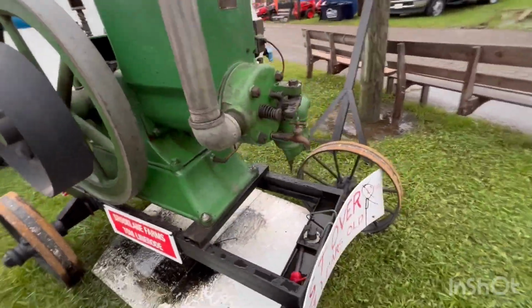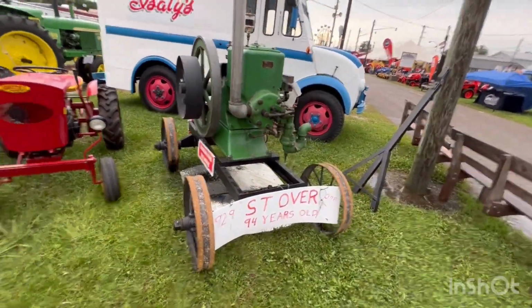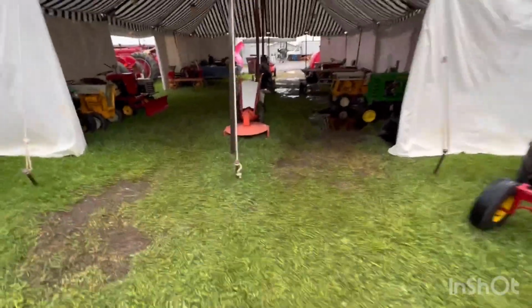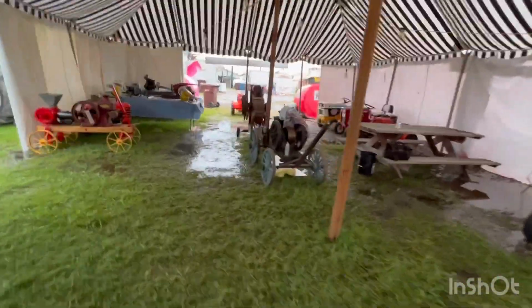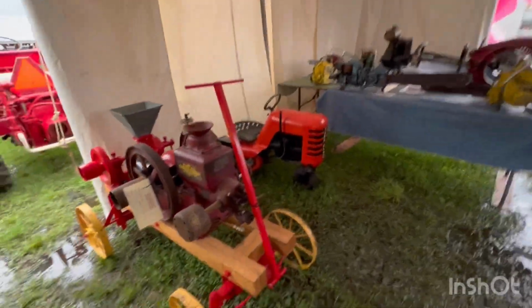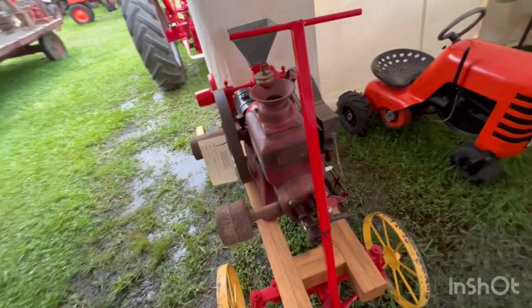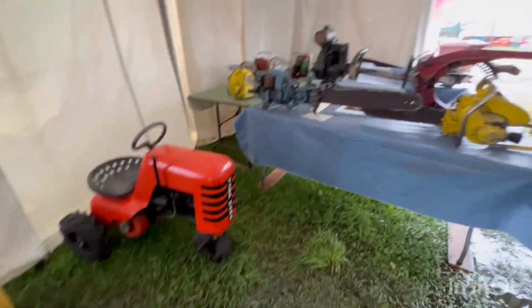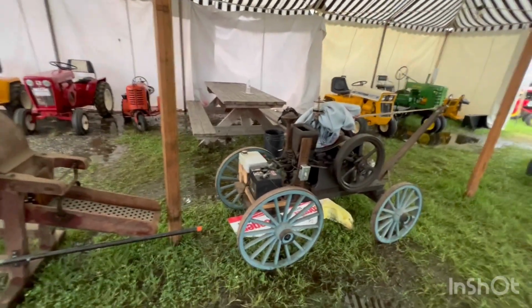Static hit and miss engine. 10 horsepower. It's early in the morning here today at the Portage County Randolph Fair. But, yeah. Just get this footage in. I'm taking it early. It rained really hard last night. Massey Harris, static engine. Seems to be a yard hand, which I'm assuming is the same thing as those Craftsman. Corn sheller, it looks like. Another static hit and miss engine. Bunch of old chainsaws.